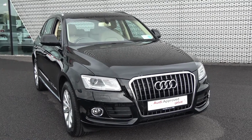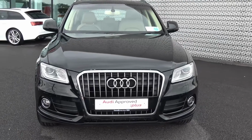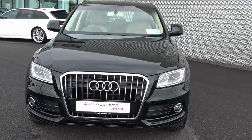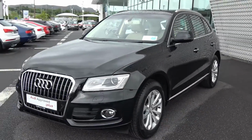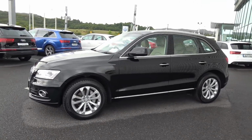Today on display we have this 2016 Audi Q5, powered by a 2-litre TDI engine, 150 brake horsepower, SE model with 6-speed manual transmission and finished in a brilliant black with light beige leather upholstery on your electrically adjustable heated seat. Vehicle comes with a very comprehensive Audi Approved Plus warranty with simple finance options and is available for immediate delivery.